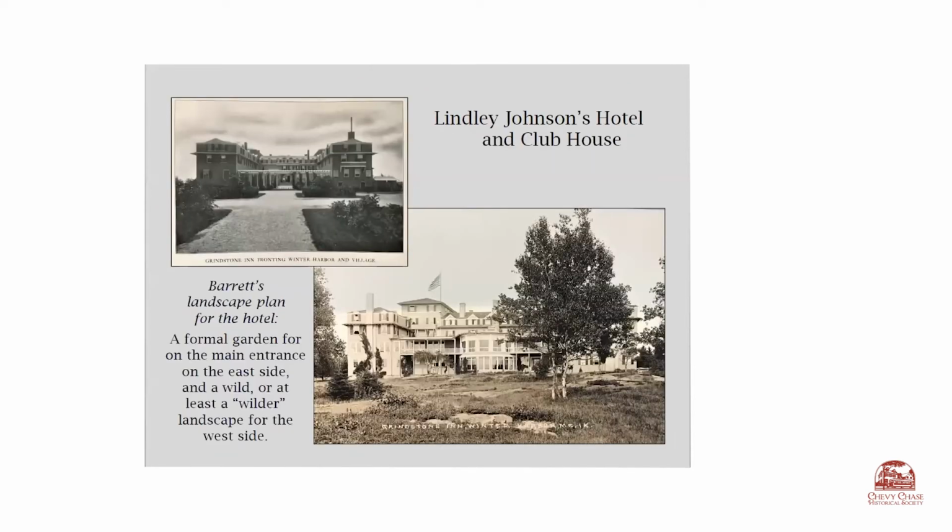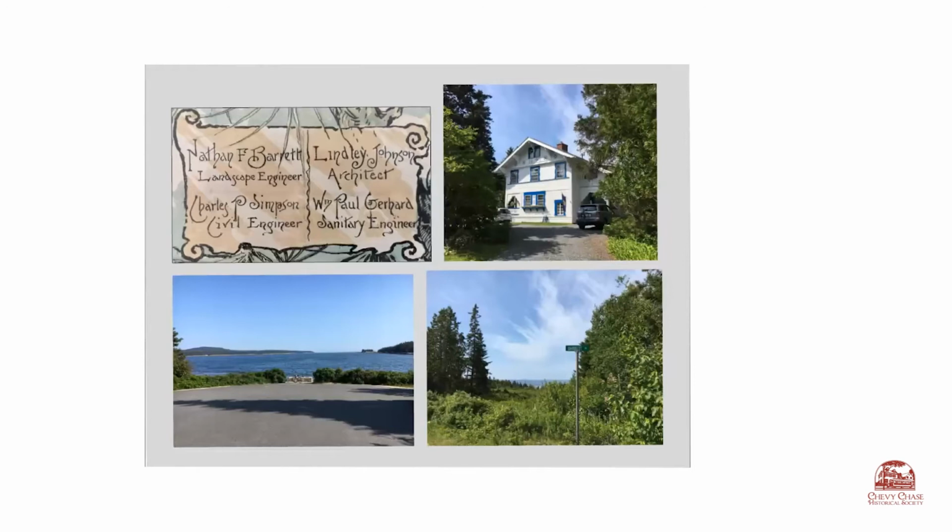Here is the formal garden of the main entrance to the hotel that Lindley Johnson designed. But on the west side of the hotel, Barrett kept a wilder plan, as you can see, retaining the rocks and the low-growing plantings. Well, here's a little bit of Grindstone Neck today. Lindley Johnson actually built a house for himself in the chalet style, and it's still there, as you see on the upper right. Barrett didn't seem to have purchased a lot, but he may have something even better. He has a street named after him.